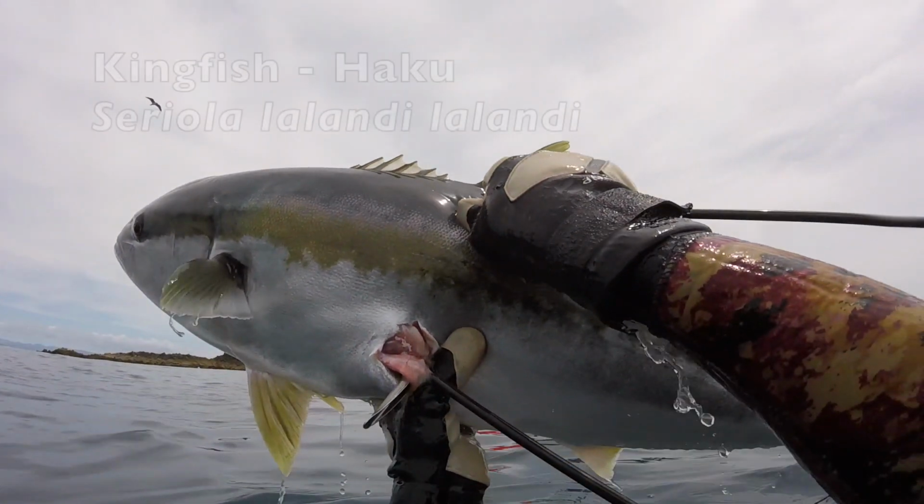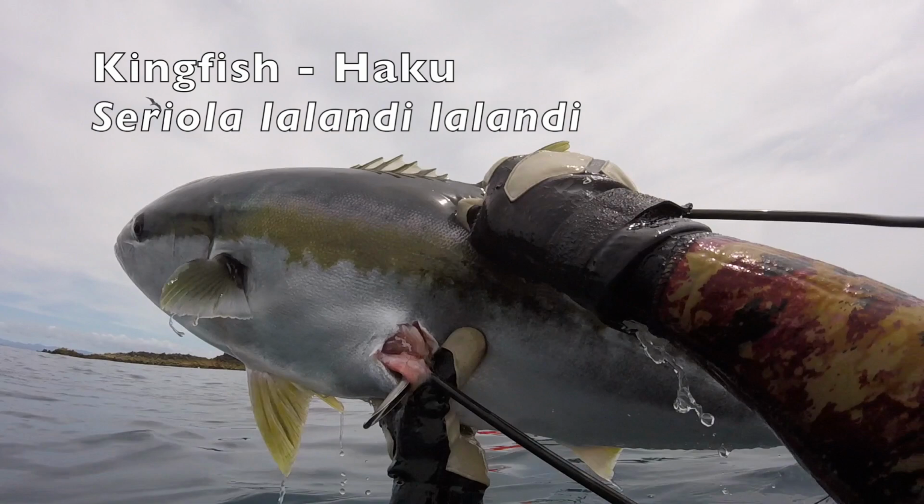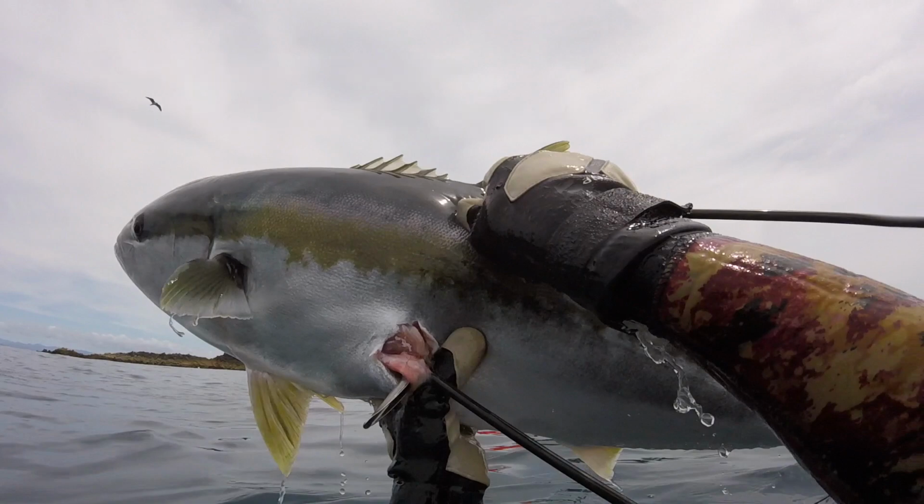Here you can see the second flopper just hanging out. That's why I was so concerned initially, because I forgot there was a second flopper hanging inside the fish.